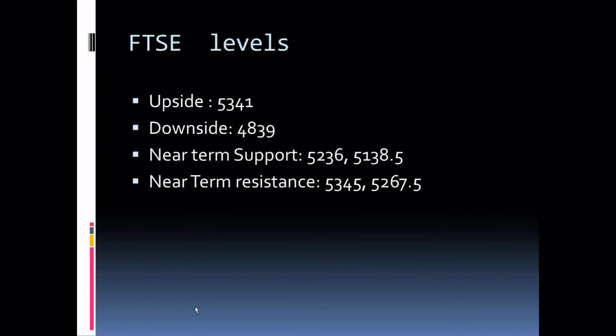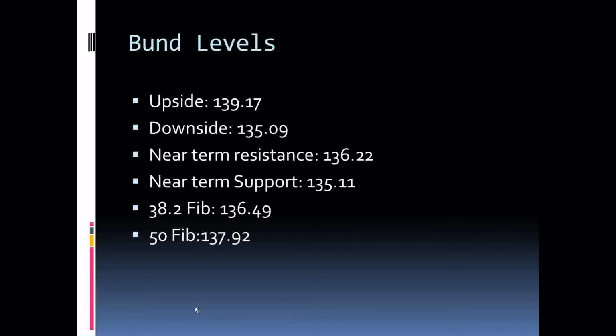And in the Bund, to the upside again, high of that big 400 point range, 139.17, to the downside 135.09, which has held now 3 times on 3 big swings. So it's proven to be a very solid support right now, and if it breaks through, I think it will break through big. Near-term resistance we've got 136.22, and near-term support is that level again, 135.11, 135.09. And looking at the fib levels, the 38.2 is 136.49, and 50 fib is 137.92. So these are levels that I'll be looking around when basing decisions on trading.